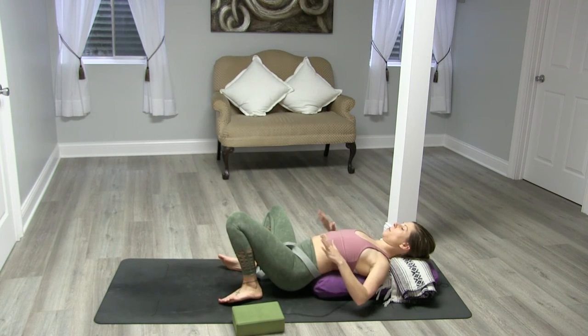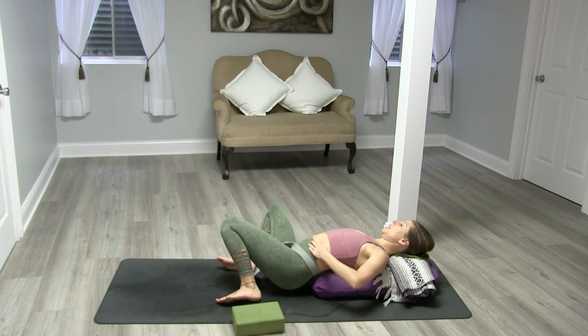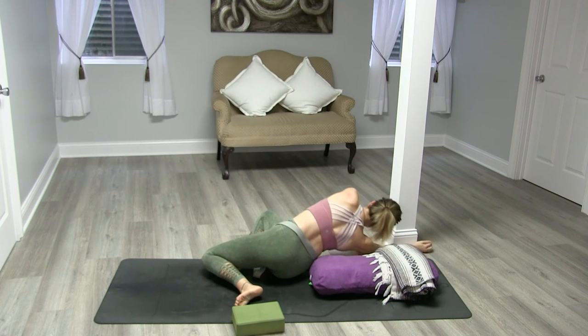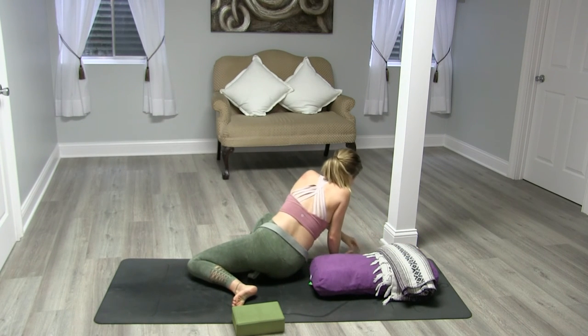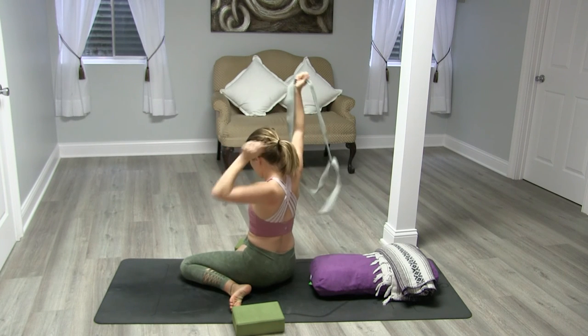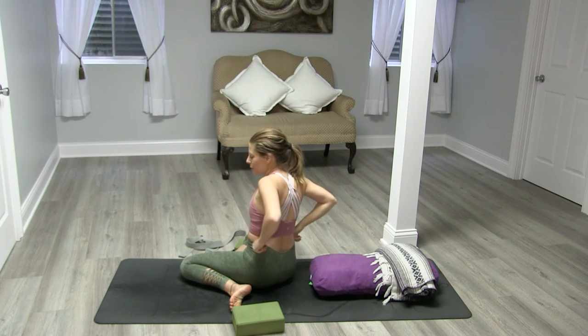So we don't want to come straight up because that's going to put strain on the abdominal muscles. We want to keep the relaxation that we've been cultivating there. So coming up slowly. Removing the strap if you were using it. And just one more pose.